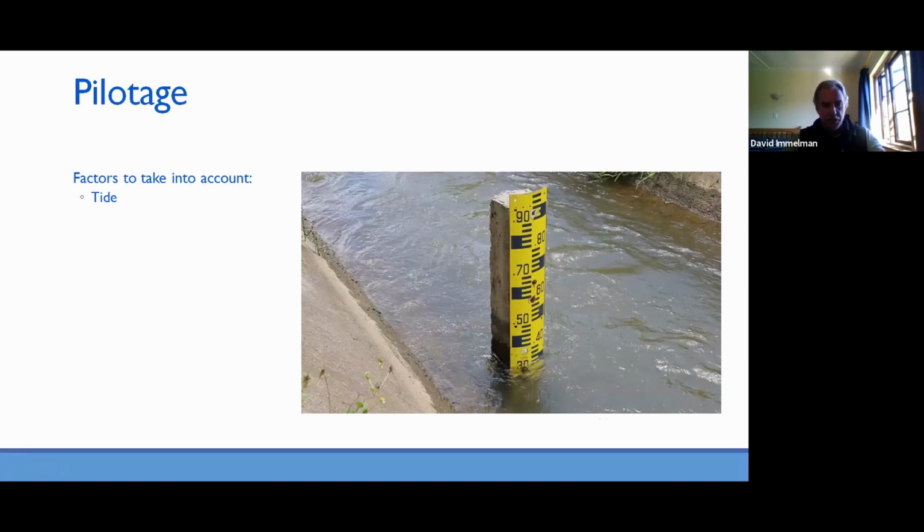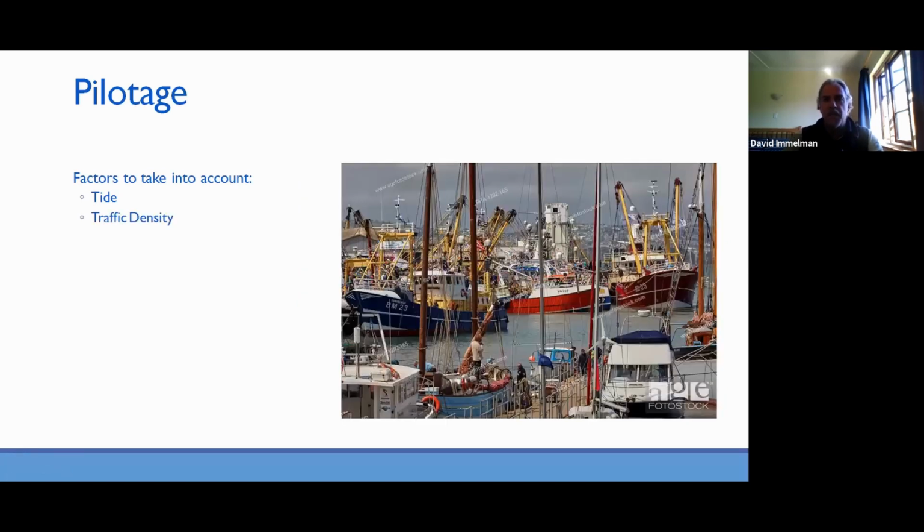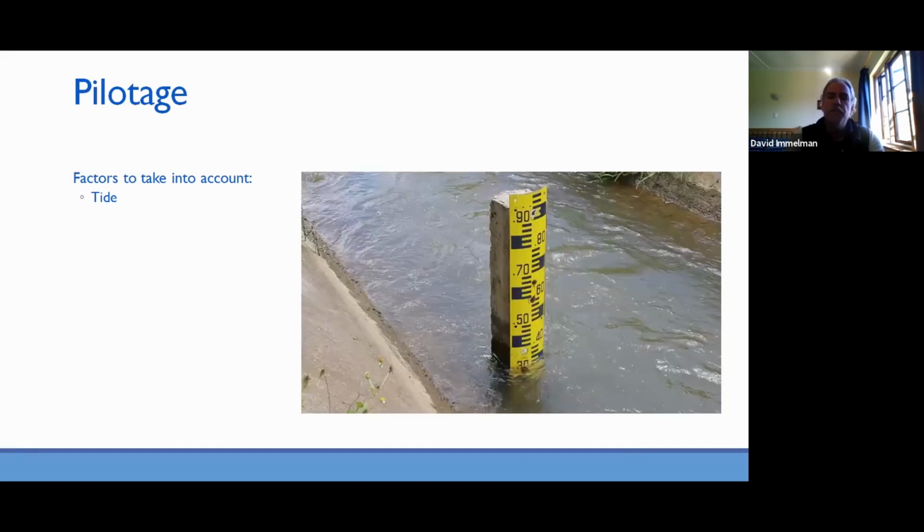The other thought is your tidal stream. Sorry, I'll go back one. Your tidal stream is: are you going against the tide when leaving port, or are you coming into the tide when leaving port? If you're going against it, you're going to do half the speed. If you're going with it, you're going to shoot out of a port quite quickly. So you want to know these factors.